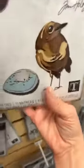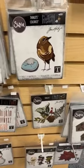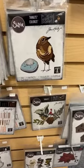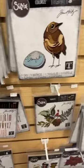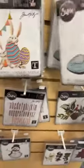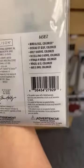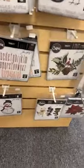This guy is beautiful. Dominic cut him out after alcohol inking a bunch of different papers, and then she cut him out. He is just beautiful. So this is a colorize, which means there's a lot of layers. So this is called bird and egg colorize.